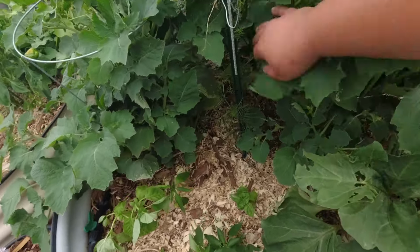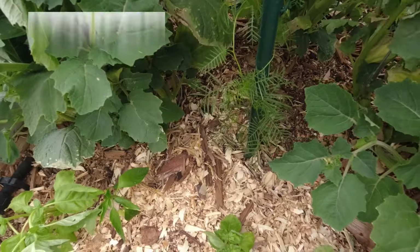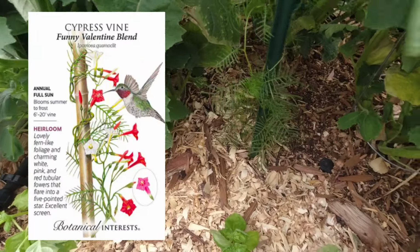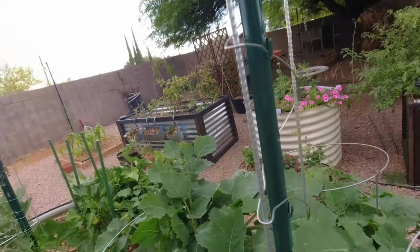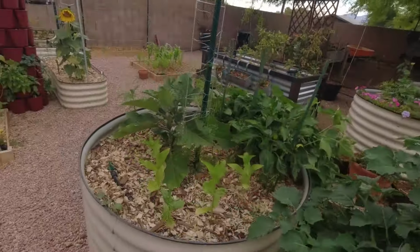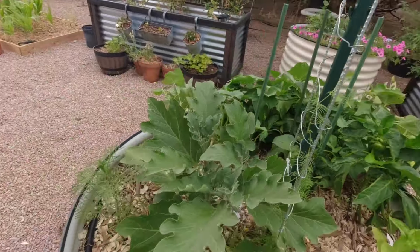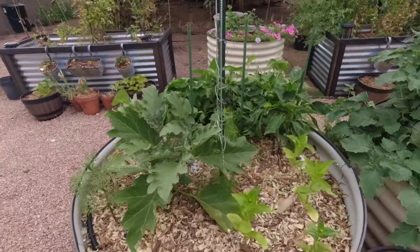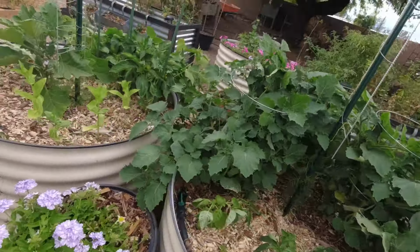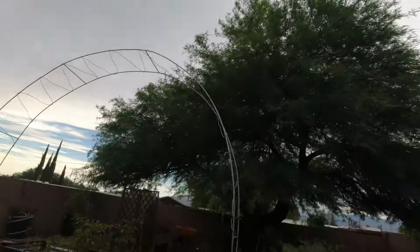And then in here, I have, what's it called? Cypress something. It's a flowering vine. So I'm hoping to get that to grow up here on both sides, actually. So we'll see. They're tubular flowers, and it says it's good for hummingbirds and stuff like that. So exciting. This cloud went from the south to the whole sky.